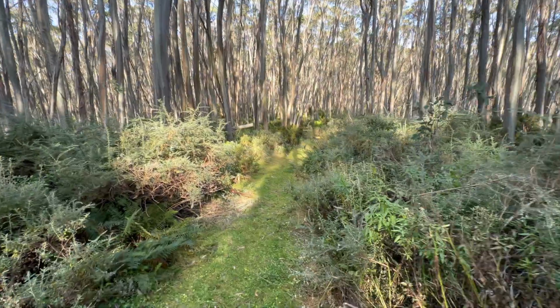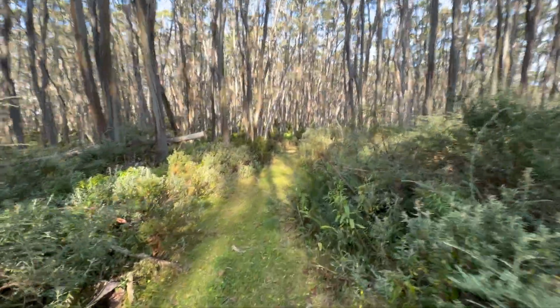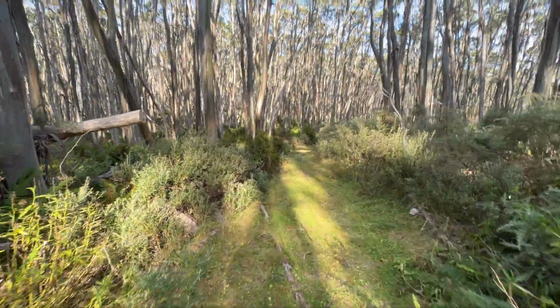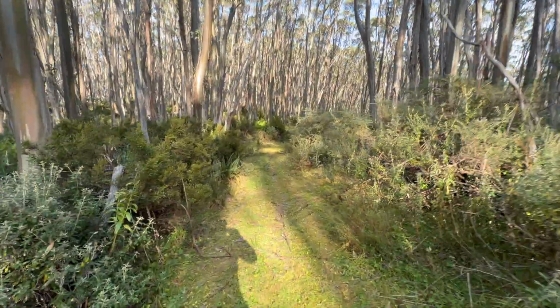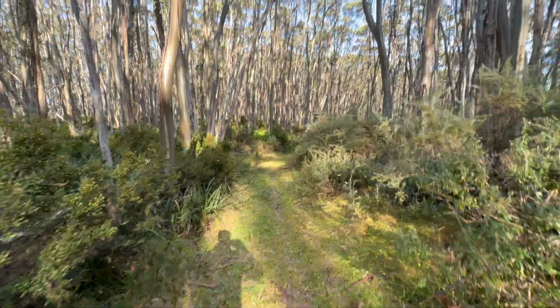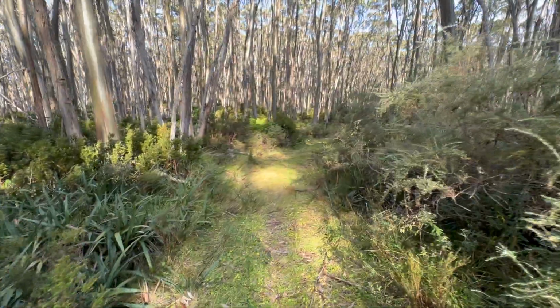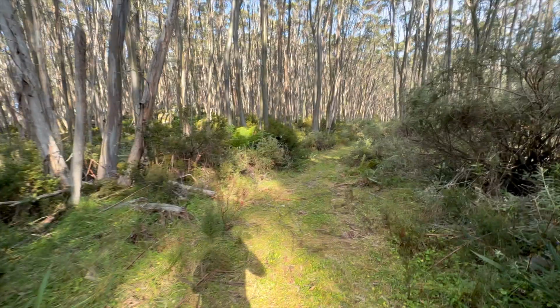I think I've said it before, but they're saying there's going to be a cold change come through tonight with high winds and rain. I don't think there's a lot of rain, but time will tell, I suppose. So I'm pretty happy to be up here tonight and not down the Thomson River or Jordan River or one of those ones in the kind of alpine ash forest.